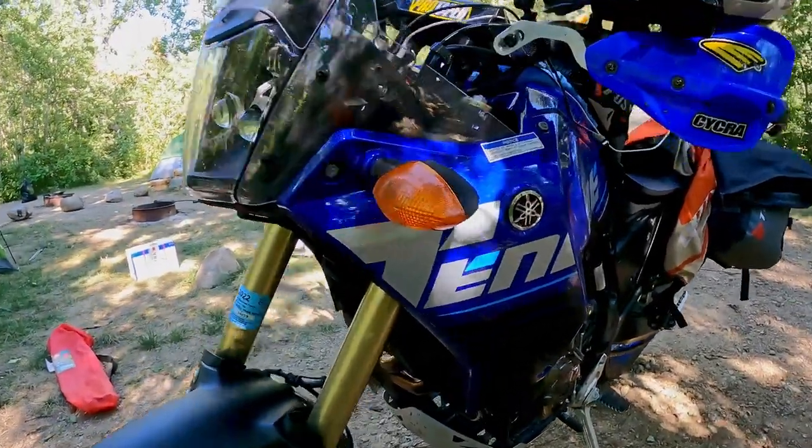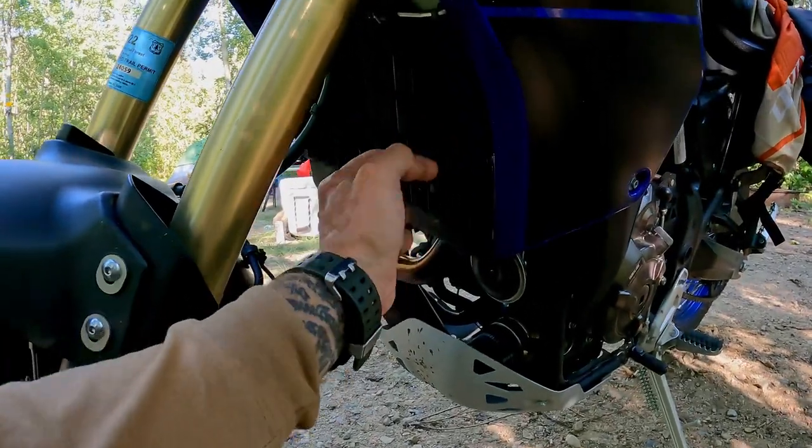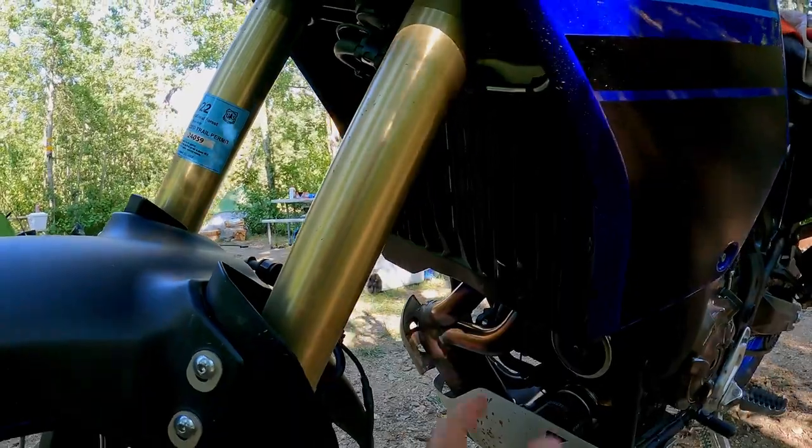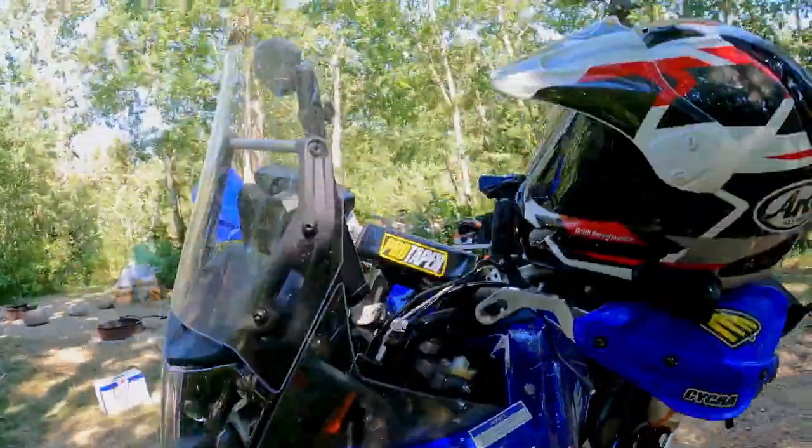See what else I would. I probably would change this out. This is plastic. I want to change it out to a metal guard. So I do want to upgrade this. But if you guys have any suggestions or anything like that, let me know below. That's about it that I've done to the bike so far.